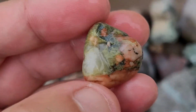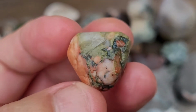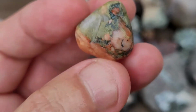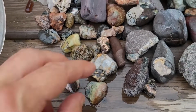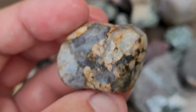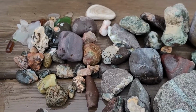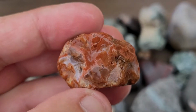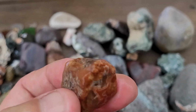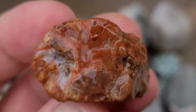I thought this one was really neat. A bit of unikite. The green is epidote, the red is feldspar, and it's usually formed on kind of a granite type rock. That one was pretty cool looking. This one's neat looking too, I don't know what it is though. Definitely got some banding in it, I think. It's worth a slice anyway. Yep, very cool.